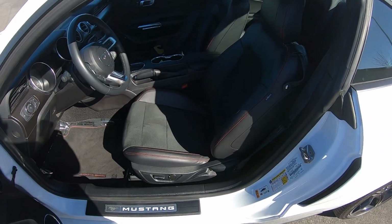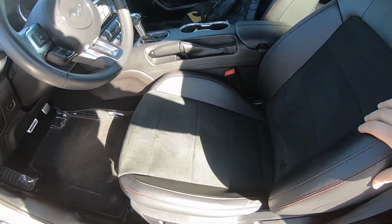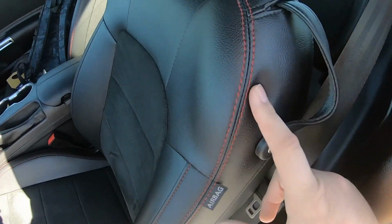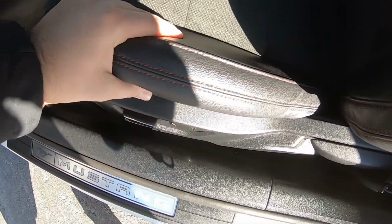So taking a look at the interior, first things first that you guys are going to notice are these seats. So of course this is a GT Premium, so you do get the nice interior, big screen and everything. And on this one, when you go for the California Special, you get specific seats. So these are black with this beautiful red stitching, which matches that California Special badge in the back. They are leather on the sides and on the bolsters, but in the middle there's this microfiber suede material. Ford calls it, I think it's Mico or Myco.